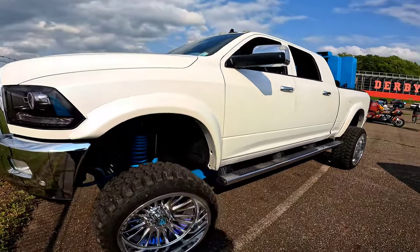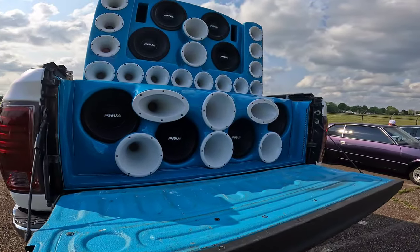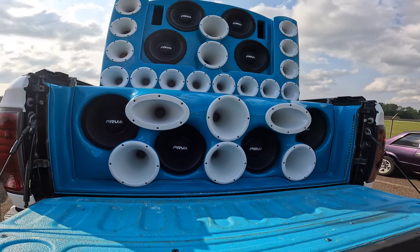You know I am a truck guy, so I definitely wanted to put them in the show and let you guys check it out. He has got the crazy mountain of speakers too. This is crazy.